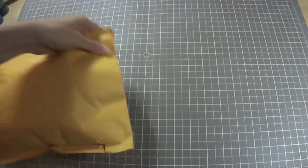I also got tons of mail, which I'm going to open with you guys today. So give me 1 second and I'll bring up all the mail on this side because they're all stacked up. Hold on. Alright, so the first thing I wanted to open is this order.